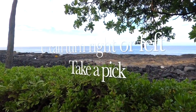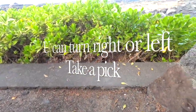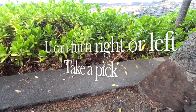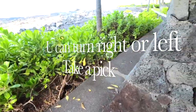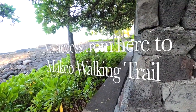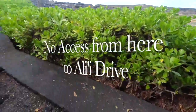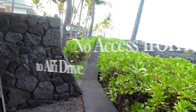Voila, you'll see the ocean. So this path here goes through a residential area, but you can walk along this pathway. You can turn right, and that goes towards Makeo walking path, and where the airport is, that's to the north. Or you can turn left, and that goes to the downtown area.